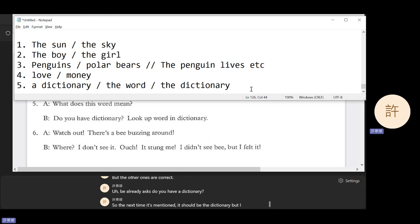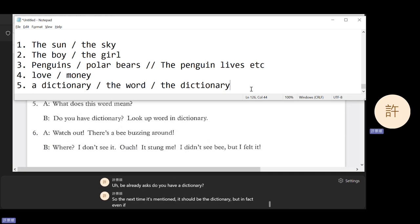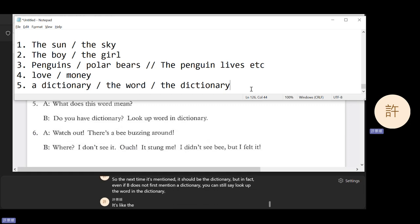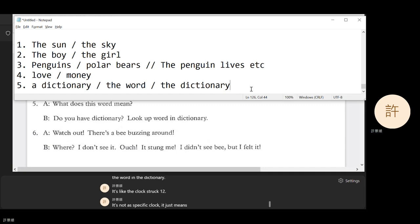But in fact, even if B does not first mention a dictionary, you can still say, look up the word in the dictionary. It's like the clock struck 12. It's not a specific clock, it just means time. Look it up in the dictionary does not mean a specific dictionary. It just means the kind of place where you can find the meaning of a word.